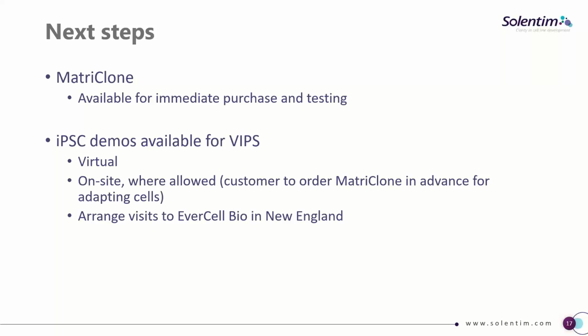Or it can be, with a bit more planning, an on-site demo. And if indeed we're allowed under the current COVID situation, in some instances, we can then come to your site. I would just point out that you need to purchase some MatriClone before we come, and adapt those cells in advance of us coming and doing the seeding. And you've met Phil vocally today. He's based just outside Boston. So customers in the Boston, Massachusetts area are very welcome to go and see Phil, talk to Phil, and see the VIPS in his lab.